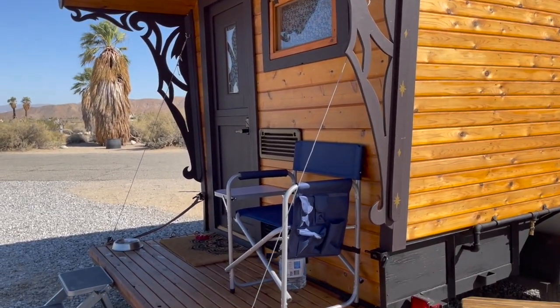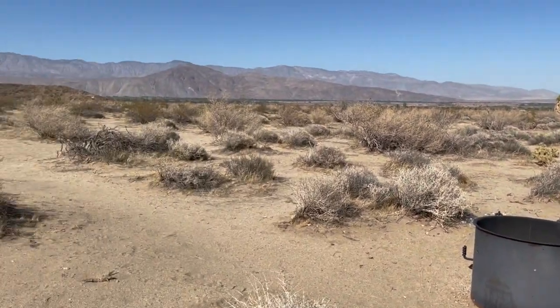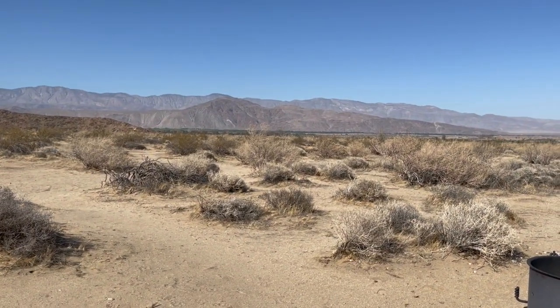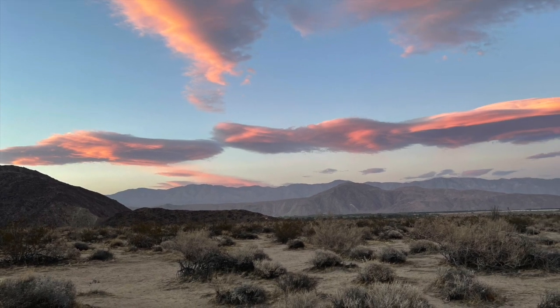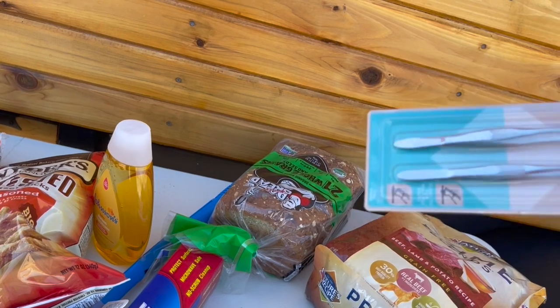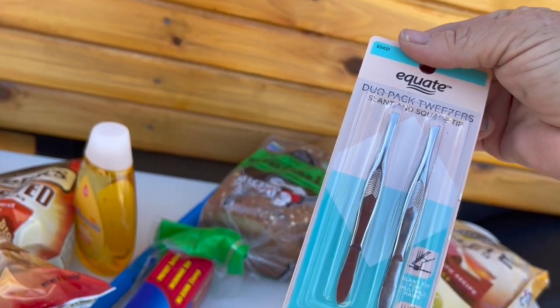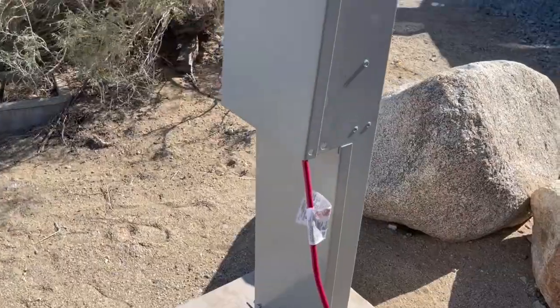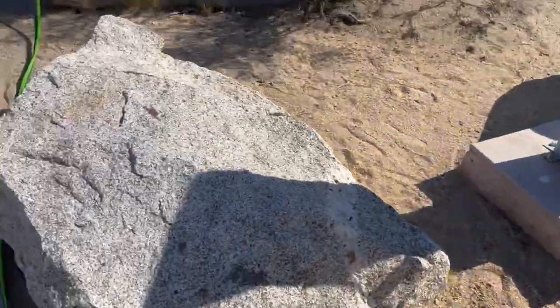This is my site. I have a beautiful view. There's hardly anybody there. Pretty amazing. I unhitched and went grocery shopping today. They also suggested I get some tweezers in case Ralphie steps into a cactus. I also bought an extension cord and a water hose.